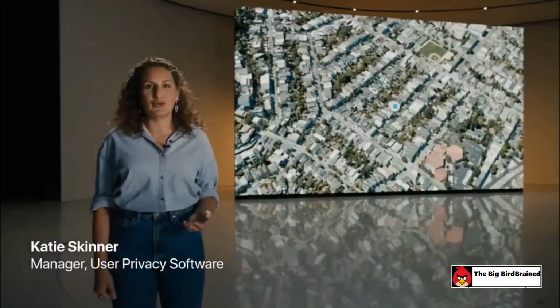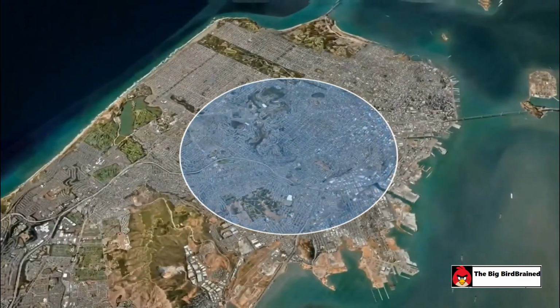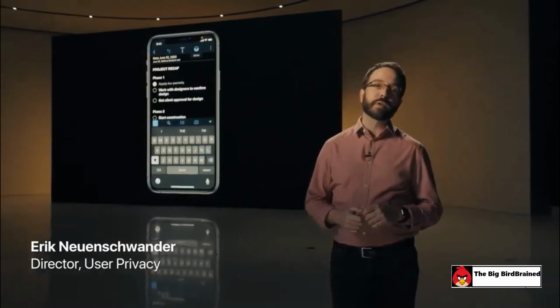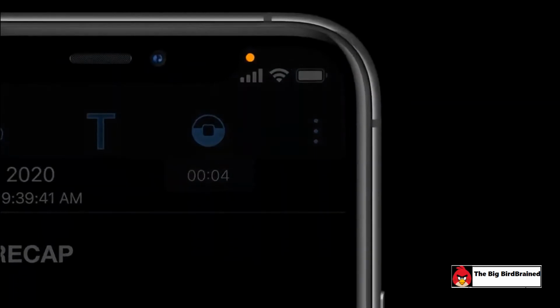Thanks, Craig. First, let's talk about location. This year, we're continuing to give you even more control. In addition to the option of sharing your precise location, you'll have the option to only share your approximate location with apps. We're also making changes for mic and camera, so you always know when you're recording. In addition to requiring your permission this year, we're adding more visibility for current or recent mic or camera use. So if an app uses either one, we'll indicate that in the status bar.